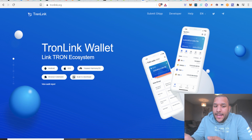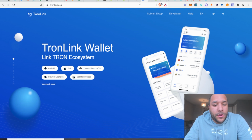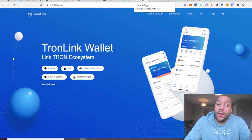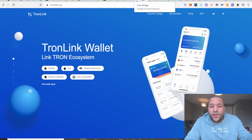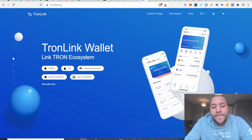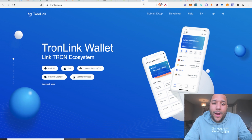And then obviously you can have a stable coin or whatever kind of coin you want to buy your coins. But if you're bridging, you don't have to worry about buying because you've already bought them on PancakeSwap. So once you've got that, you've got your Tron Link wallet. You can use your phones or whatnot, because it gives you a wallet address, right?